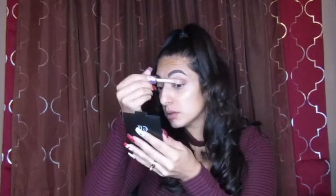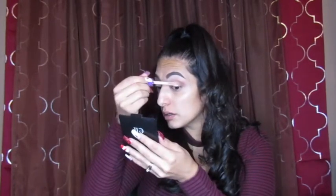Okay, now that I have that all blended in, I'm going to take the Shape Tape Concealer by Tarte, in the shade Light Medium Honey. I'm going to use very little just to set the middle of my eye. It doesn't have to be perfect, it's not a cut crease or anything like that, so I'm just going to go very lightly right in the middle of my eye.